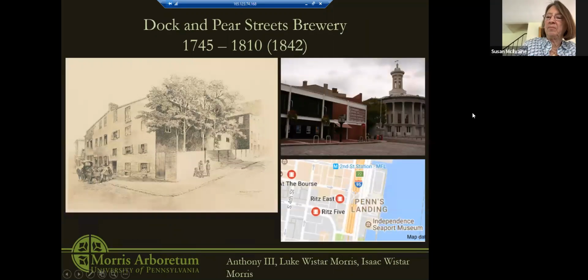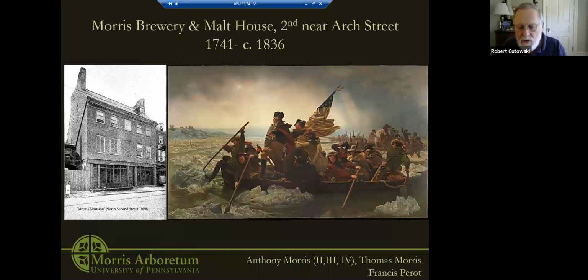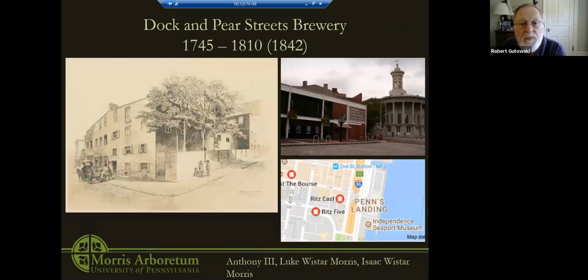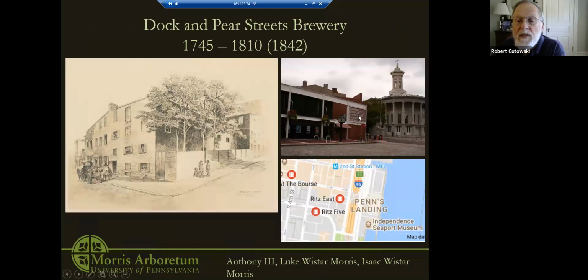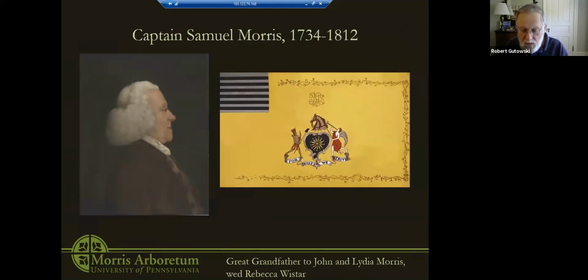and he was one of those casualties, and he didn't have any children that survived. His brother Thomas took over the brewery, and he moved the brewery down to Dock and Pear Streets. If you've been down to the Ritz 5 down there, you've been to the site of where their brewery was. It had an underground spring which gave it clean, fresh water.